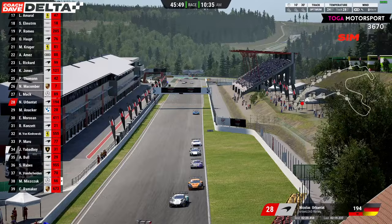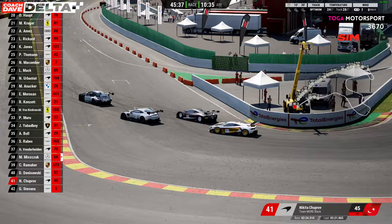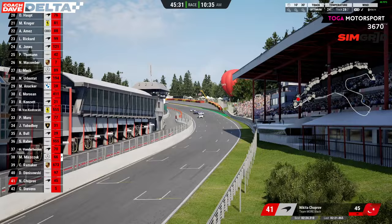and who else? Seems to have a car confused here. Oh no, it is just Nikita Chuprov, a blue flag car. That is why it's not showing up at the same place as Mark Anneker here.